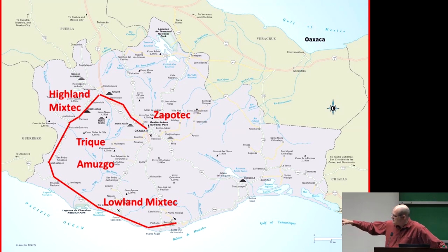So this was pretty much the route of our trip. We started in Zapotec territory in the basin of Oaxaca, headed up into the highlands, hung out with highland Mixtec folks. Trique and Mixe are two different language groups, kind of in the boundary between the highlands, dropping off the Cordillera into the lowlands. And then the lowland Mixtec is where we ended up. We spent 6 days or so traveling around the highlands and lowlands, and during that time we didn't see another gringo. That was pretty amazing.